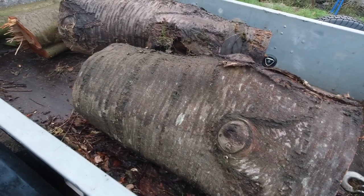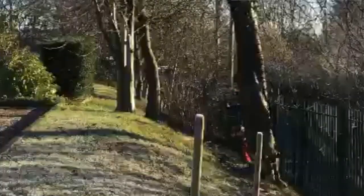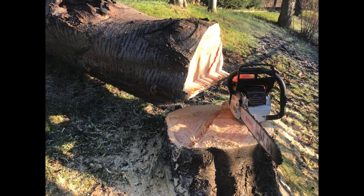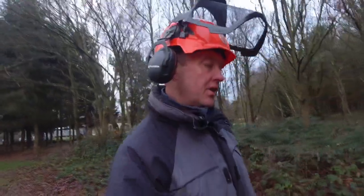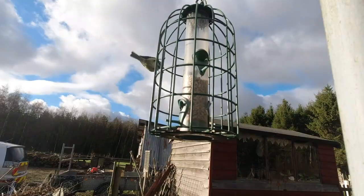Over the weekend I had to do some cherry log extracting. It was a tree I cut down about a month or two ago, and because the stems were on the bank and I didn't just want to ring it up for firewood, it'd be nice to get some planks out of that. Came up with a cunning plan.